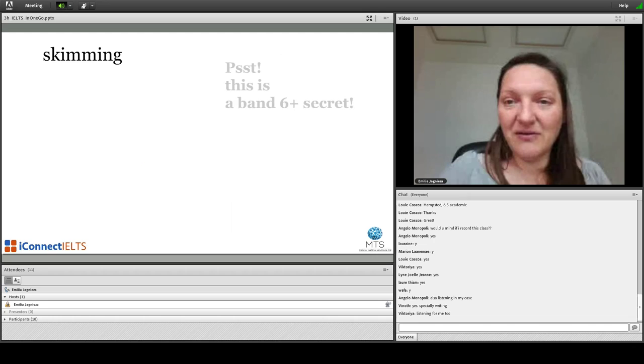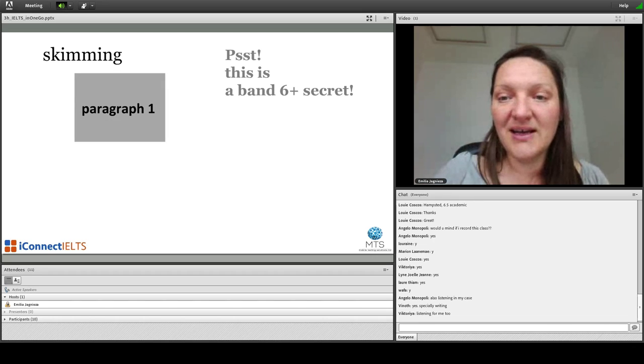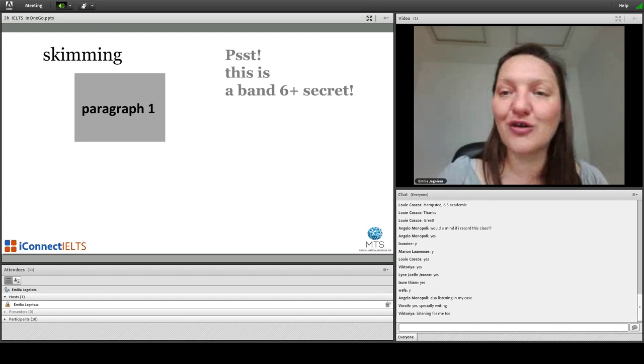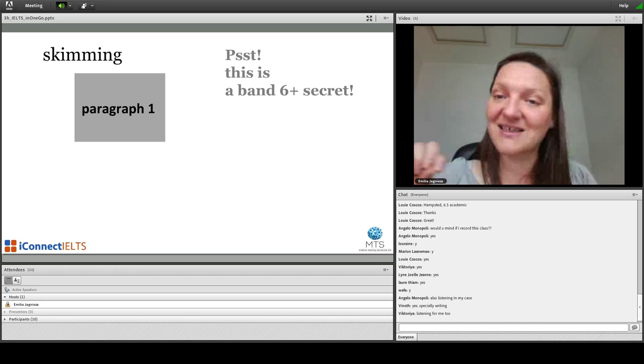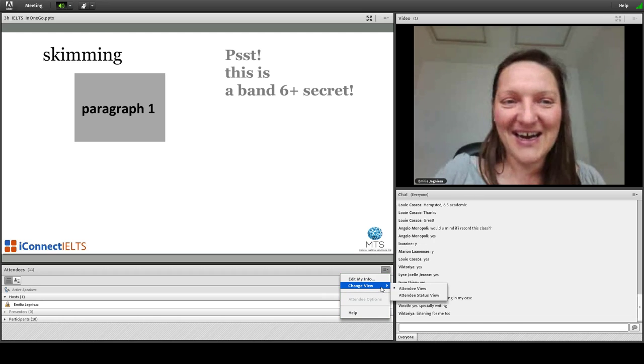So how do we do skimming? Before we do that, I want to show you two cases where paragraphs are not your typical paragraphs, when they don't have that first sentence as the introduction and the last sentence as its conclusion. Because they are the smallest units, they have the most variety.